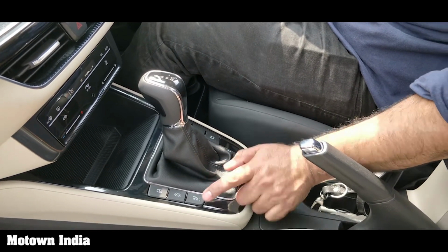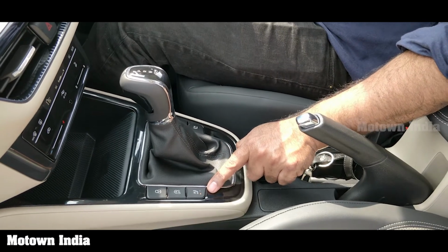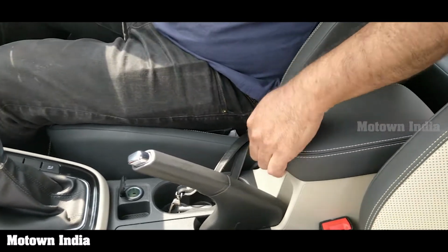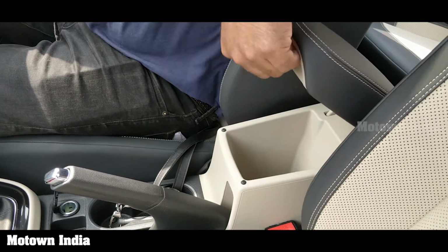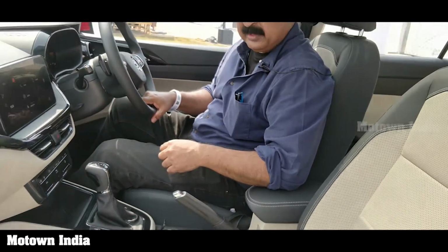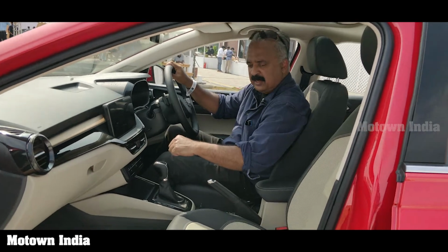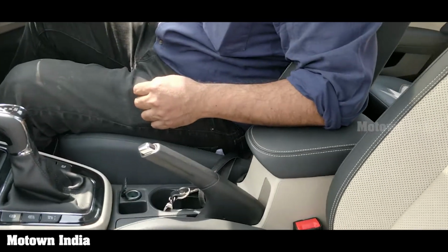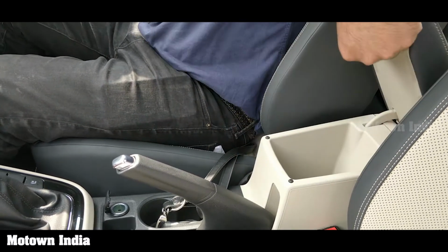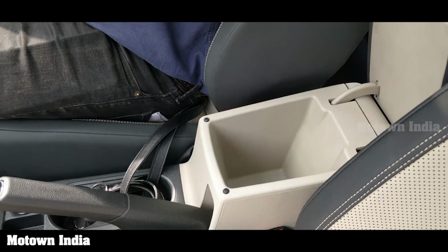So there are two levels, if you notice, two lights here. I can put it on one level. Now switch it off. And there's a small teeny weeny armrest, which is very convenient because usually nobody requires a long armrest here. It's usually short, crisp and smart. This one is typically that. The moment you open it, there's a bit of storage space inside.